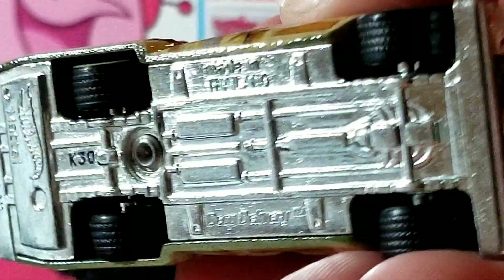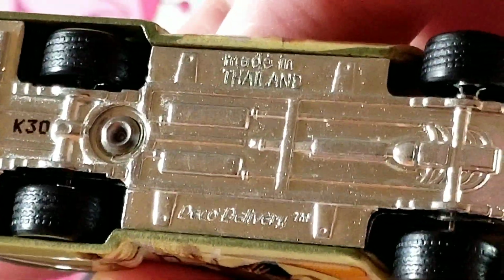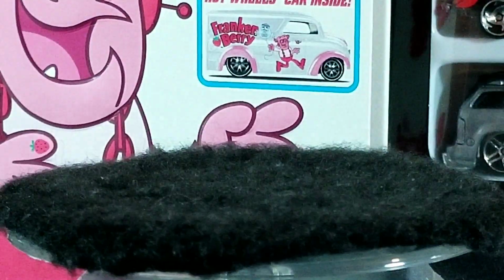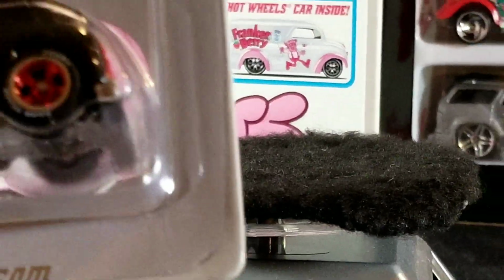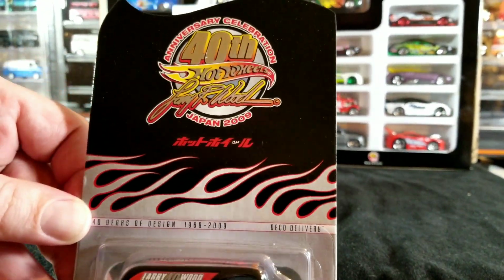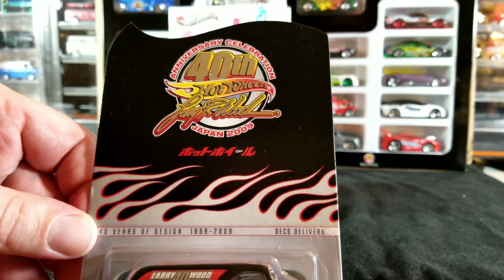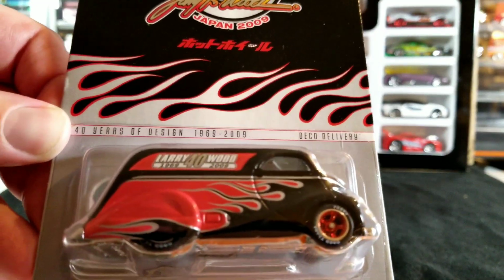Give you a shot at the bottom. Still metal on metal, rubber tires. So, cool version. And then we have this one. This is another cool chase piece. This is another Larry Wood 40th anniversary special. Japan release from 2009.